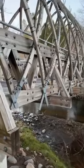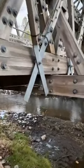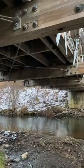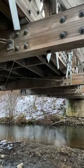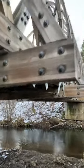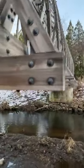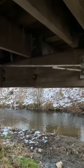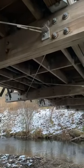Let's see, I should not have worn my dress shoes with flat bottoms, but we're going to make it under the bridge. And so you can see here how the wooden beams are then supporting those main railings, which are essentially the structural support. And so these structural railings are then supported below by these cross beams, which are then connected by steel tie rods.